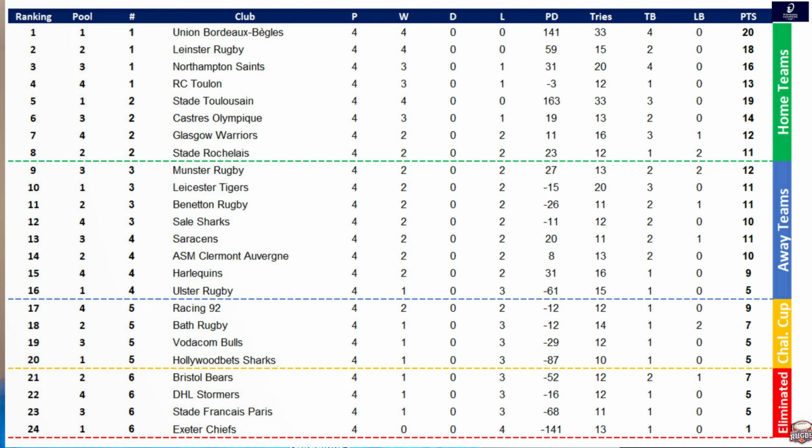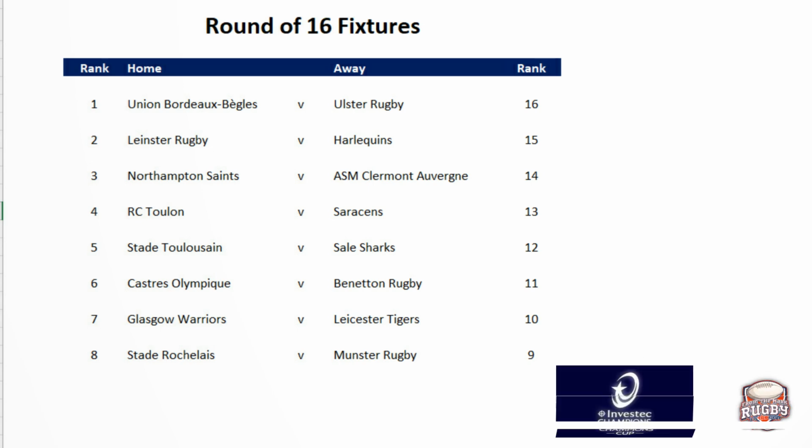But now we're going to move on to the round of 16 draw itself. So, again, you've got the rankings beside the teams, so you can see it's 1 versus 16, 2 versus 15, etc. all the way down. So the first draw is Bordeaux-Bègles versus Ulster Rugby.